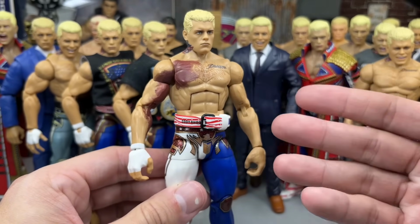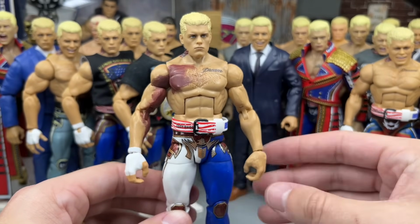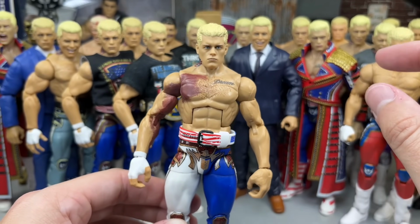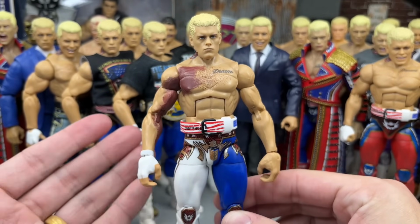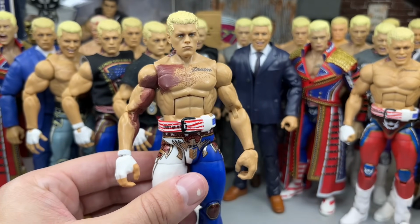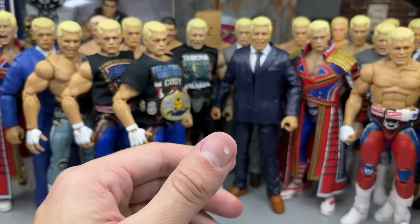He's got an injury right here. He's got the torn pec bruise on there. Beautiful gear, beautiful figure. I love this. And this is the best head sculpt they've done for Cody. They repainted the Elite 101, and it looks so damn like him. And I put this random AEW belt on there because they do the accurate weight belt mold, which we still haven't gotten from Mattel. It is coming with his new Ultimate, but this figure is so beautiful. It's just such a chef's kiss figure right here.